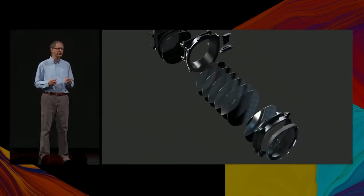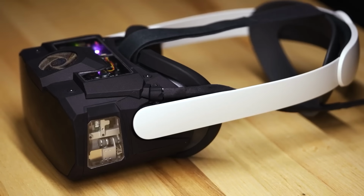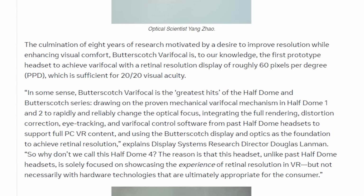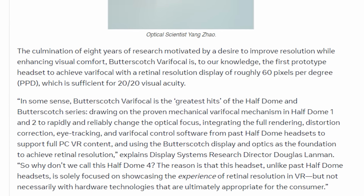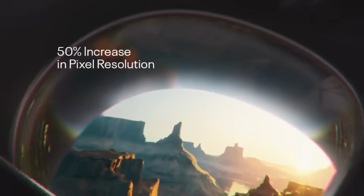even seeing a non-mechanical varifocal system with the third one, but this Butterscotch prototype is special because it not only has these varifocal displays, but also has probably the highest resolution and pixels per degree of any VR headset ever made, at least any of them that's publicly talked about, with a whopping 55 pixels per degree. To give some reference, the Valve Index sits at only 14 ppd, and the Quest 2 only has around 20.